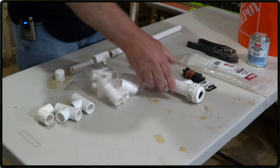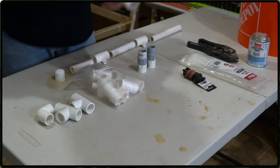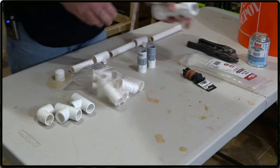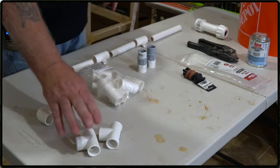Other than that, for this system, obviously you're going to need a 10-foot stick of half-inch PVC pipe, and a half-inch, what do they call this thing, a compression coupling. That is basically so you can disconnect your bucket from the system and clean the bucket out without having to tear the whole system apart. You'll need some tees. Depending on how many cages you're feeding will determine how many tees you need.